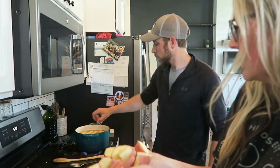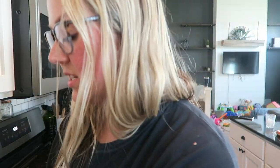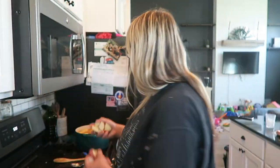Okay, anyways, on a serious note, Old Bay is what makes this recipe. It tastes so good. It gives it that shrimp boil taste. It's very yummy. Let's put the rest of the potatoes into the water. You're going to boil it until the potatoes are almost completely tender through.